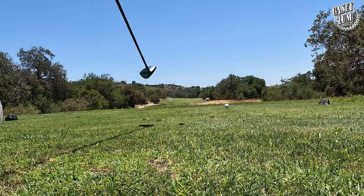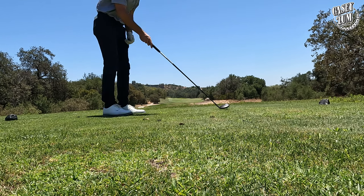Trusty. Try to just play about a 2 or 3 yard draw here.